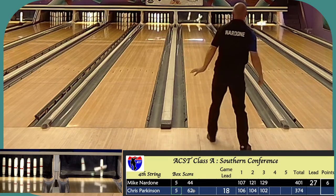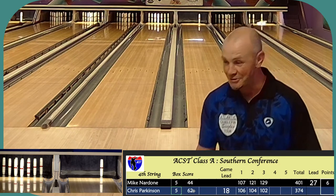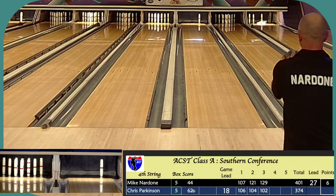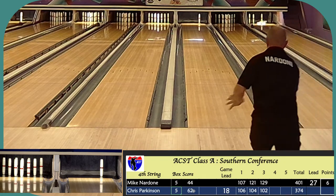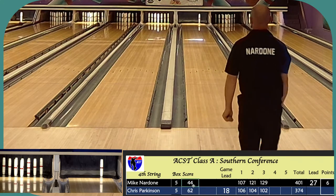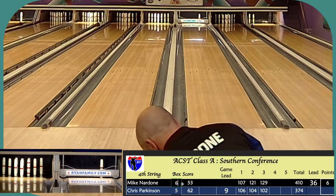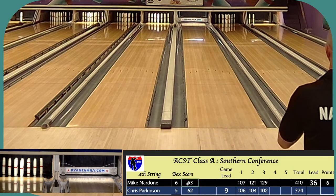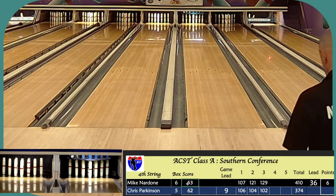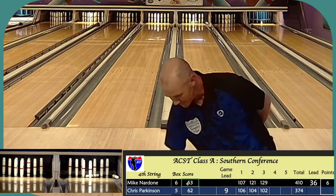Nardone for the spare. Connects, but the two-pin bounces harmlessly around the six-pin, and he's open with another nine. 53 in the sixth. Eighteen-pin lead in the first half for Chris Parkinson. And we'll be seeing a reset.